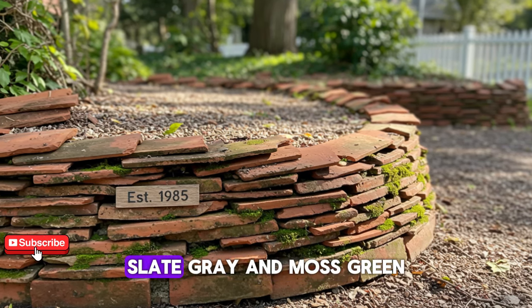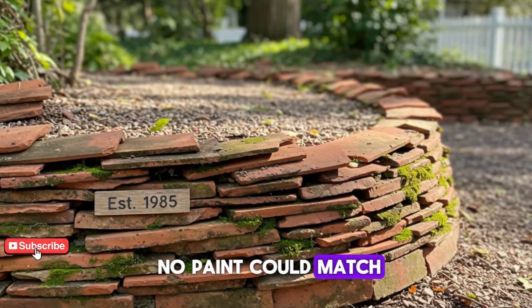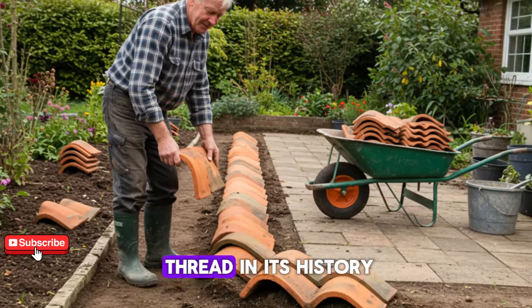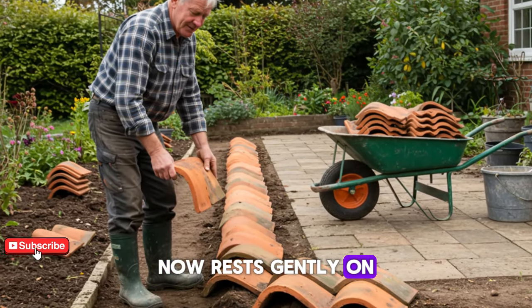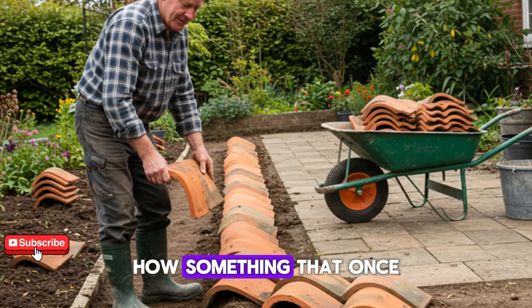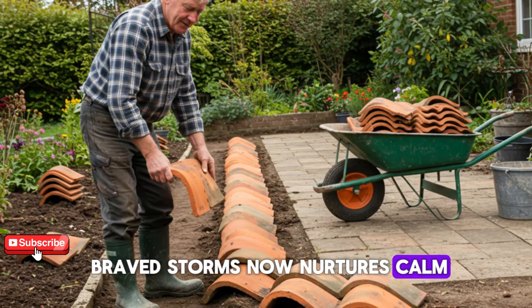The terracotta, slate gray, and moss green bring a natural palette no paint could match. Every chip tells a story. Every crack is a thread in its history. What once stood high, protecting a home, now rests gently on the ground, protecting your plants. It's poetic, really. How something that once braved storms now nurtures calm.